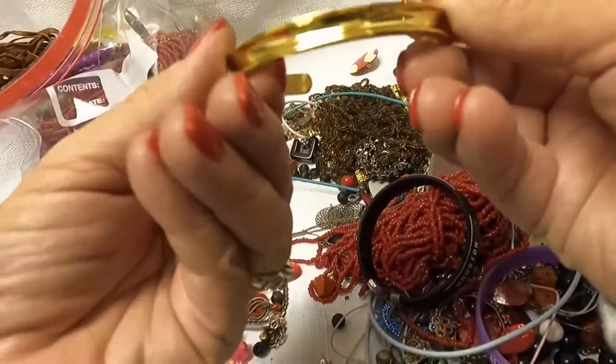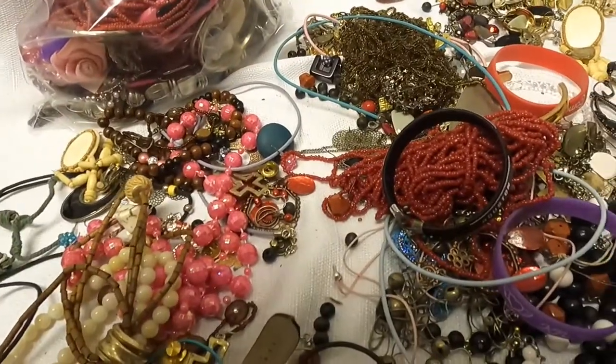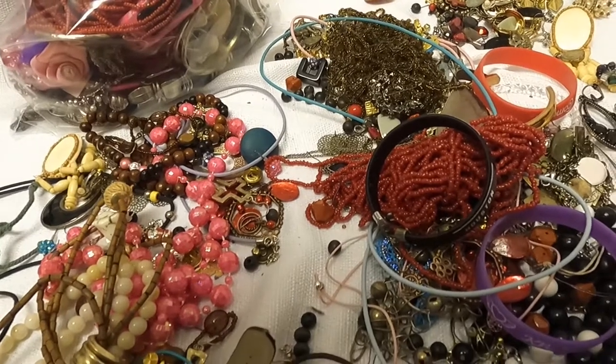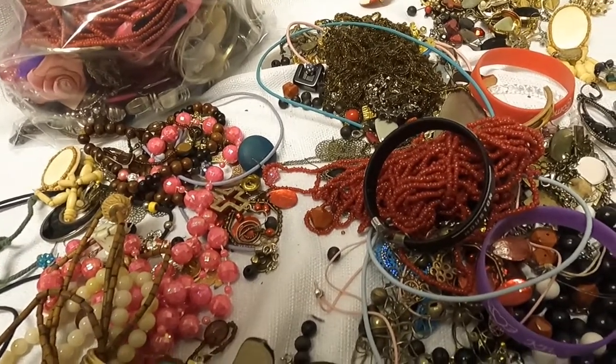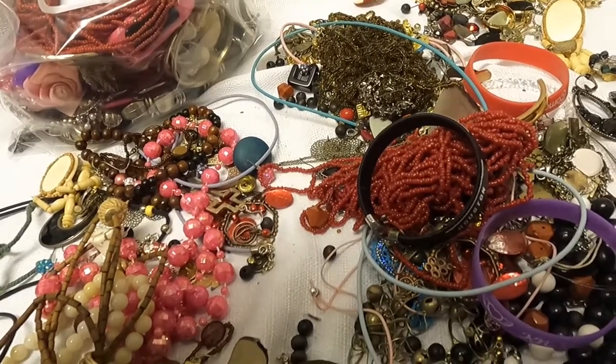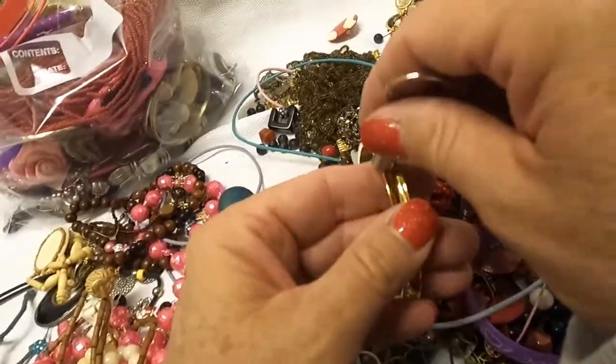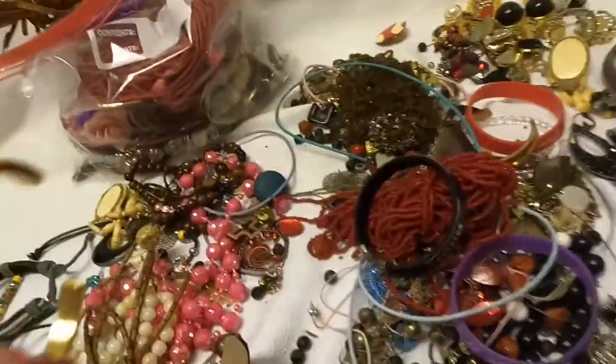So this is really pretty, but it's not magnetic, and I'm not seeing any marks on it. It's really pretty. It's lightweight, too. So, what do y'all think? We'll set that aside for some more research.